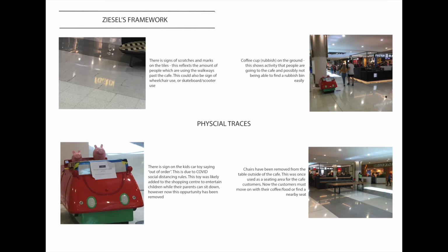This is evident due to the markings seen on the tiles on both sides of the cafe. This shows byproducts that heavy flows of people are moving through the area. This could also be signs of elderly people using wheelchairs or kids using scooters or skateboards. This is also paired with rubbish found on the ground.